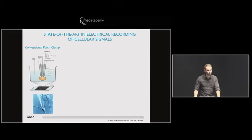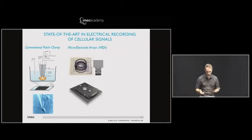I mentioned already in one of the first slides the conventional patch clamp, which is basically a very manual method that you have in the lab, where you go with your glass pipette close to a cell and actually record from a single cell. It's a very beautiful method developed in the 70s, still used by many labs if you really want to look at what is going on in a cell. But for the pharmaceutical industry, it is very difficult because it is so labor-intensive and low throughput.